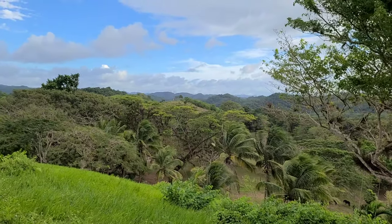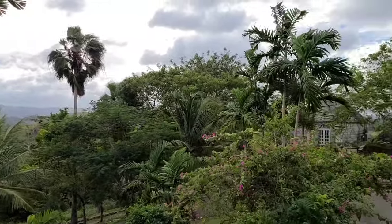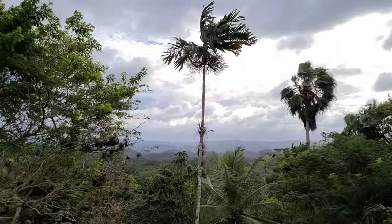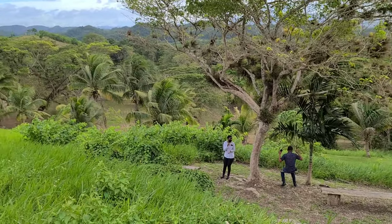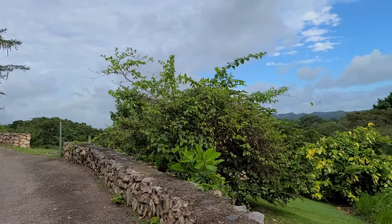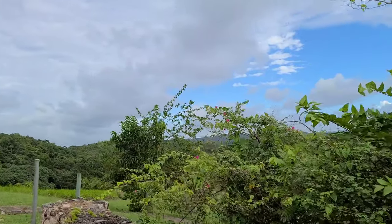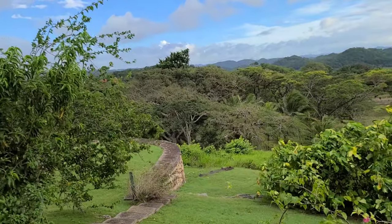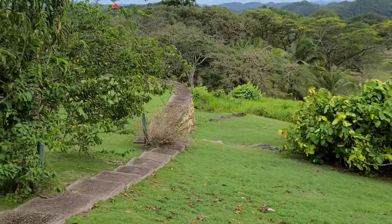Guys, look at that stunning view and tell me, isn't this just amazing? Look at the view, guys, look at the view. Tell me if this is not just amazing. And we haven't even reached anywhere yet in terms of the size of this place. OMG, right? This is just ridiculously beautiful.